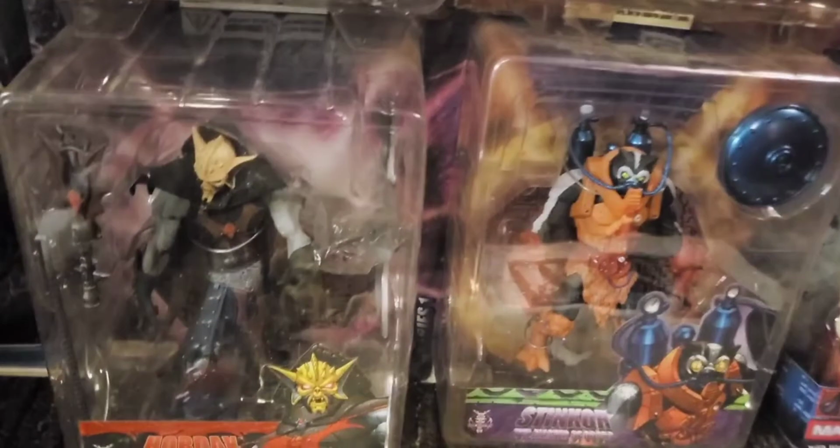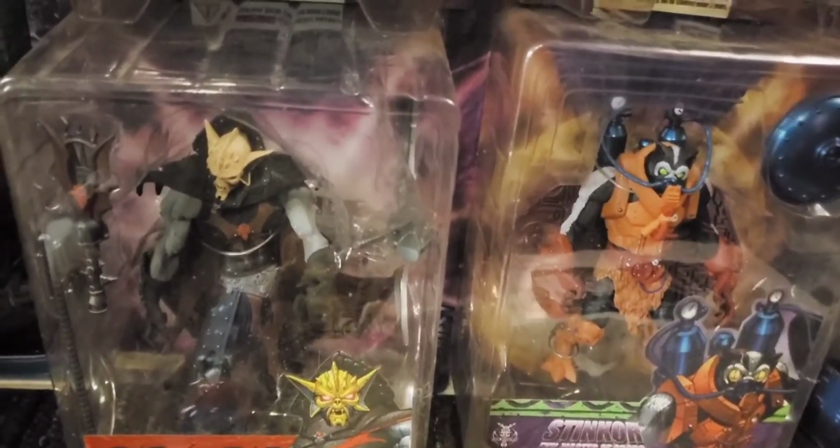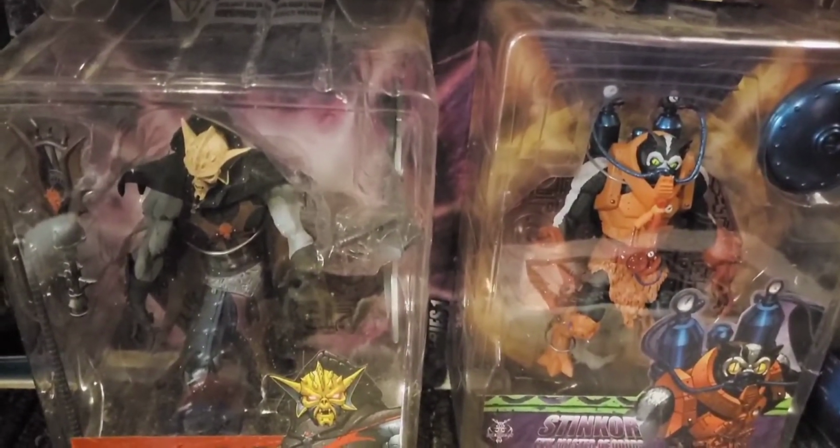NECA did a couple lines of Masters of the Universe figures and only a couple lines, and then another toy company picked up the Masters license, and NECA wasn't doing them anymore.